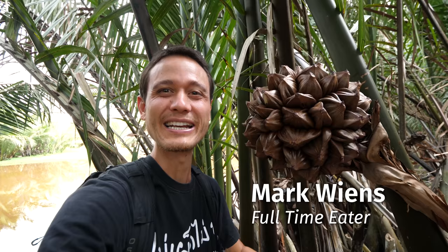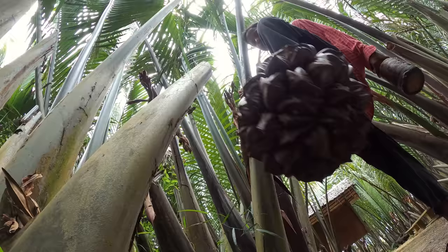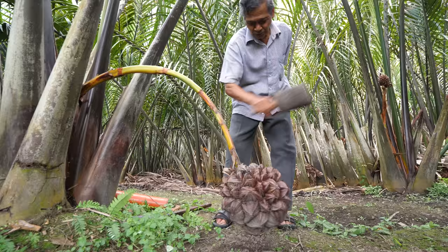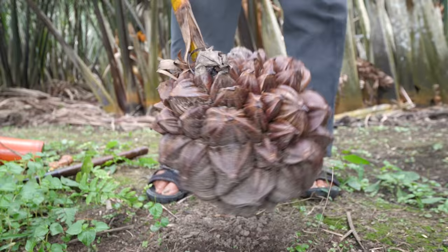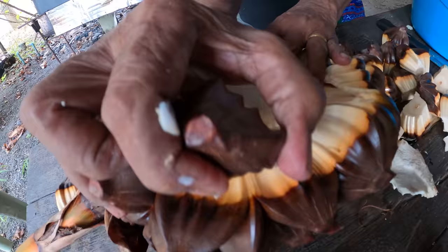And today we have the special opportunity. This is the Nipa palm tree. We're gonna harvest some of the fruit that comes in this amazing spiky ball. Wow. It's extremely unique. And we're gonna eat it.